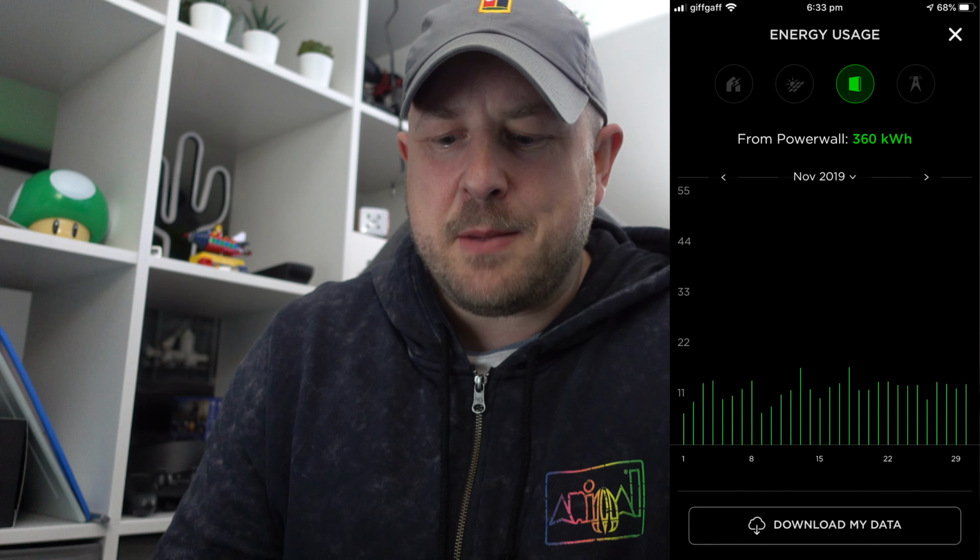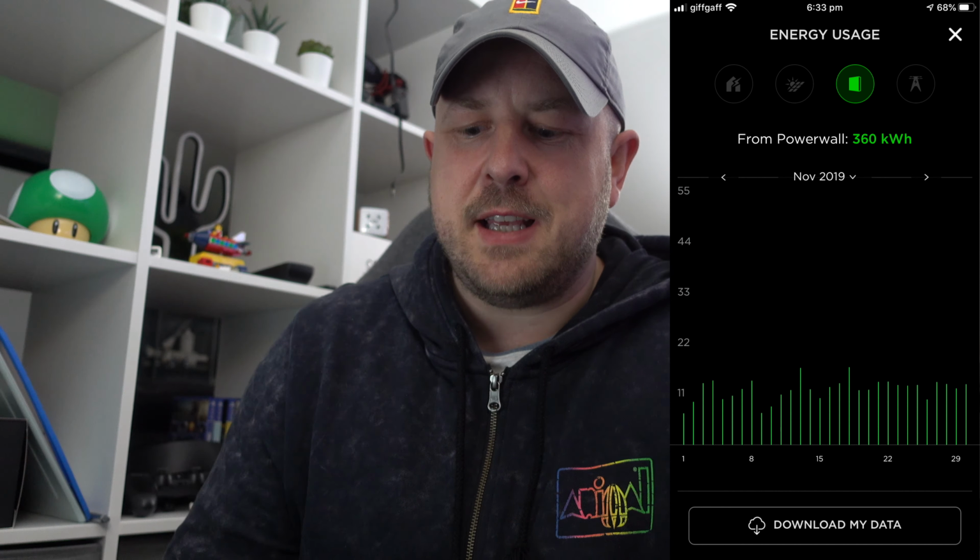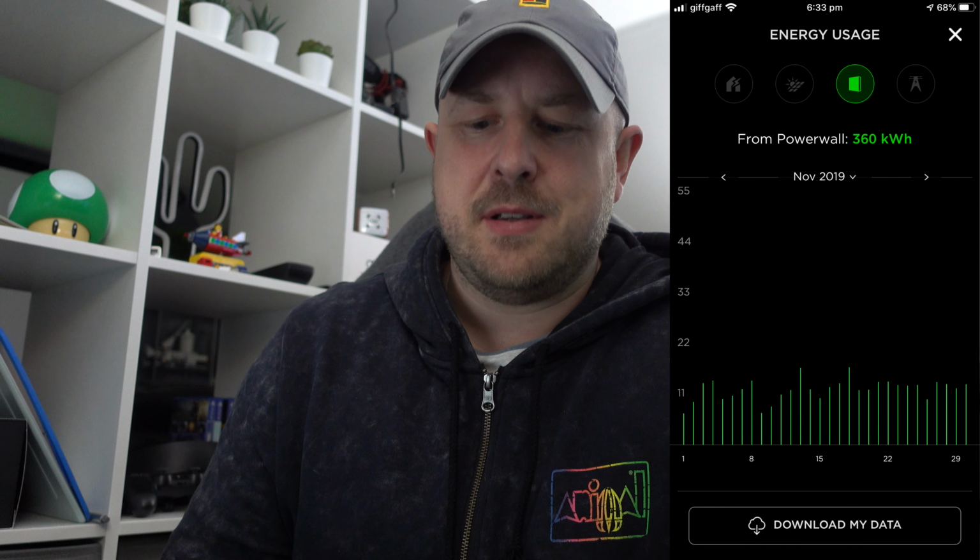So as mentioned before, we no longer have the monthly aggregation of data on the Powerwall as to how much energy went in, only what energy we got out of it. So we can already see from these stats, not much of it came from solar. Most of it was from the grid on the cheaper tariff, which is just under 5 pence a kilowatt hour. So out of the Powerwall we had 360 kilowatt hours of energy, so not too bad.